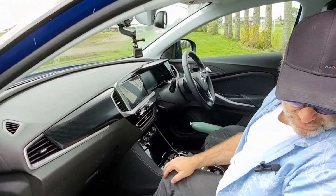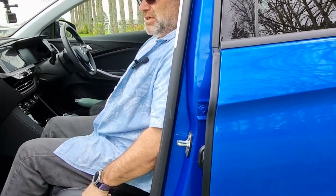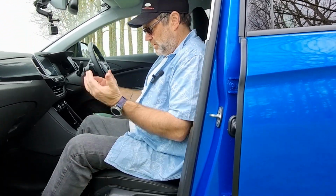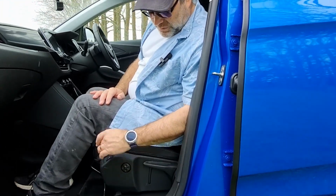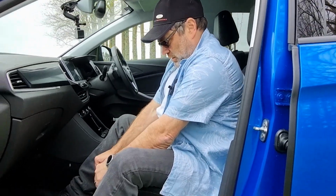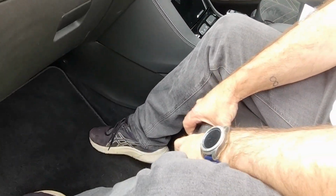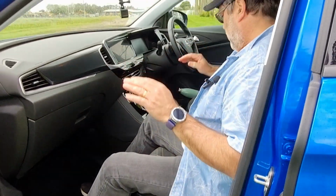Nice pattern accent on the dash. Fairly comfortable seats. A little hard, but they're quite narrow. They're very narrow seats. I'm not a big man, and I just fit in it. There's heaps of room for adjustment. You've got a tilt adjustment here, which is quite cool. Height adjustment, all manual. And of course the back. And it's got this great little extension there, which is cool if you've got longer legs and need a bit of support under them. Hey, I'm short. I'll do that. Up. There we go.